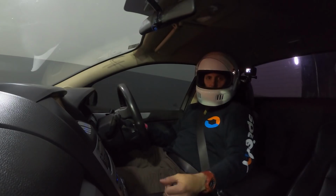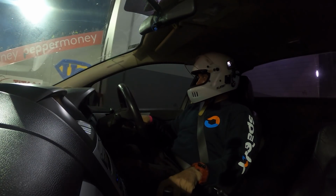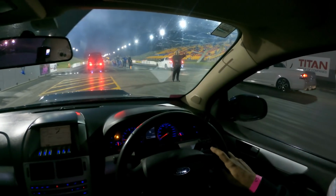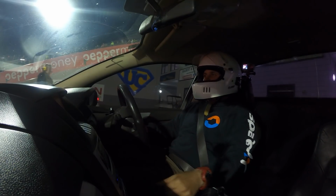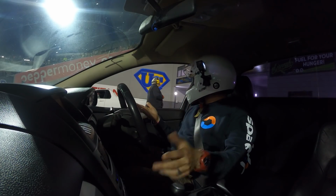Okay, time for the second run. The first one was pretty good, to be honest. Quite happy with it. I'm not sure there's a lot left in it. Hang on a minute. That looks like Benny's Ute. We're supposed to race later, you goose.